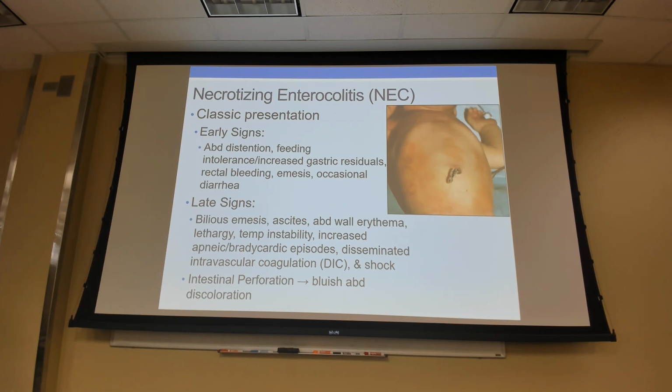Later signs then, you have more of an acute abdomen picture. So there's like an erythematous wall, you know, that bluish purplish discoloration where you can tell there's ischemic bowel in there. The babies can get very, very sick, go into DIC, go into shock, septic babies. This is a really, really bad situation. So if you have even the slightest hint that this baby's gut is not tolerating it, you absolutely stop feeding immediately and you just go to IV nutrition.